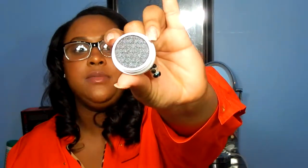And last but not least for this box, I have Bay. That's a cute name. I like that. Bay is like a brownish purple color. The light is kind of washing these out, but they're really pretty. But that's Bay. Those are all the five shadows I got from ColourPop.